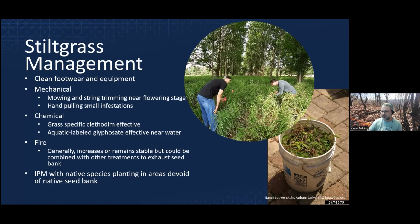And that has been largely successful in reducing the cover of stiltgrass and Japanese chaff flower, which are both prevalent in this site. So that might be a method if you have an area that's very disturbed and does not already have a native seed bank, to introduce native species to take the place of these invaders and help resist reinvasion.